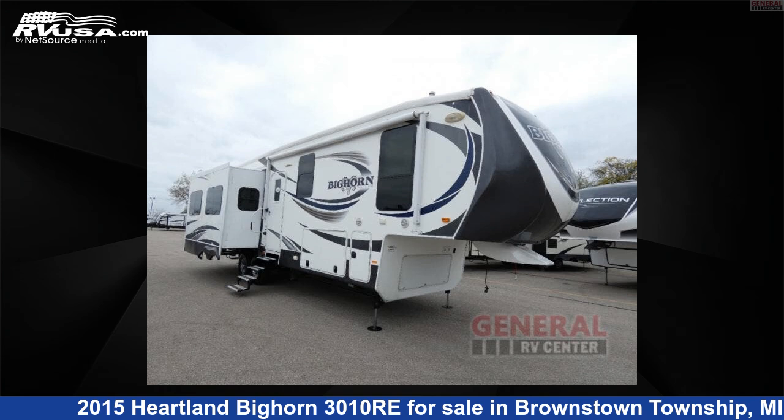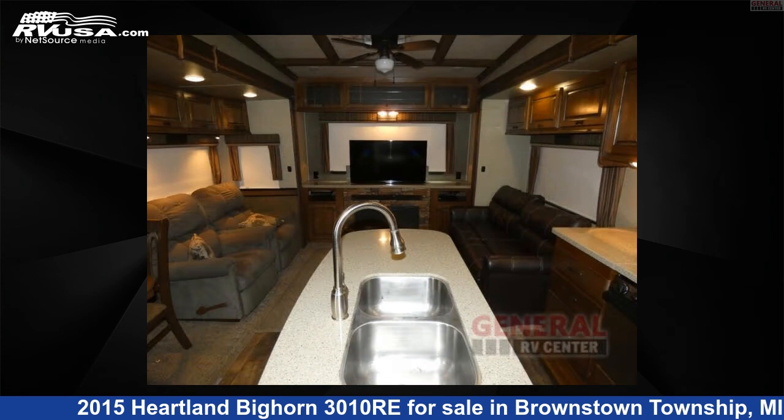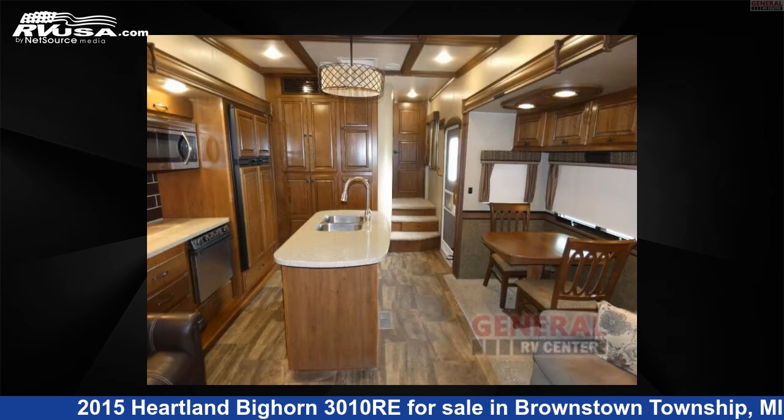This 2015 Heartland Bighorn 3010RE is a fifth-wheel RV. It is located in Brownstown Township, Michigan, 48192 and is offered for sale by General RV Center.